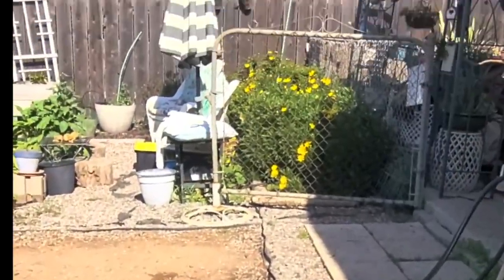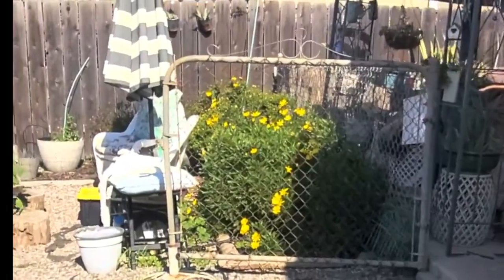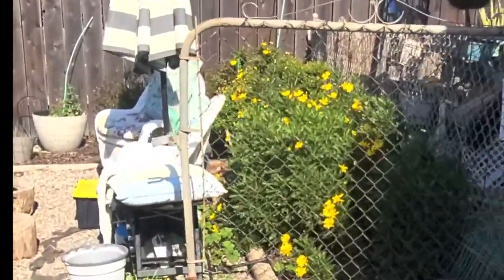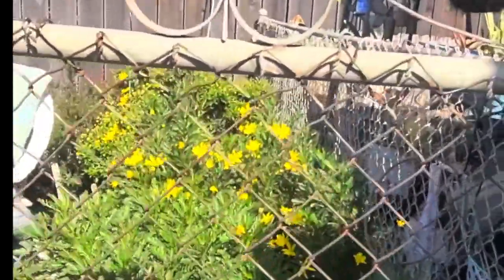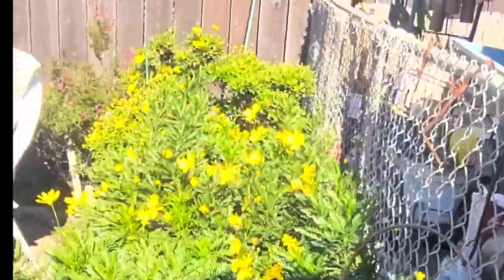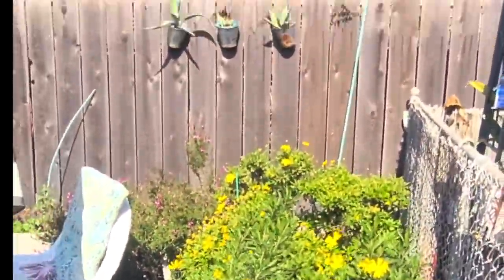We'll come across here. We, of course, garden on our patio also. That is also just covered up from winter storms and remodeling that was going on inside the house, so we'll do that on another day.